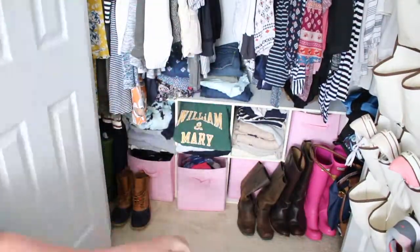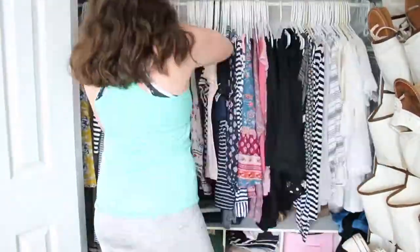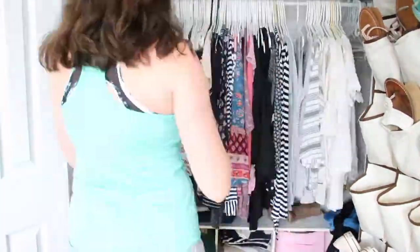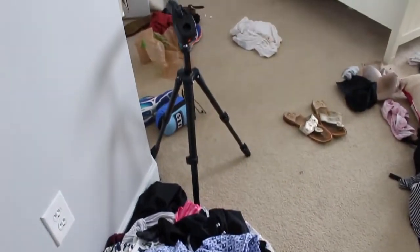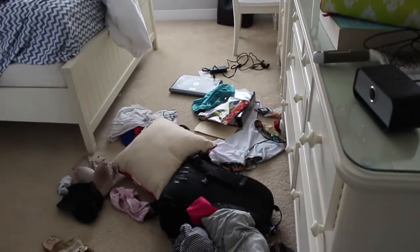You want to put things away. Now, I don't just mean the stuff from the suitcase that you already put away. I mean the clothes that didn't make the suitcase, the clothes that are lying on your floor. I don't know, is that just me? Probably is. So I, as you can see, have just a ton of clothes laying around, and so I decided to put them all away.